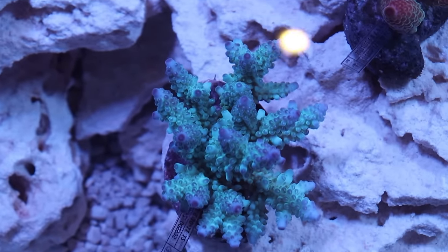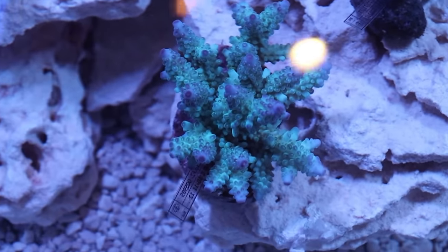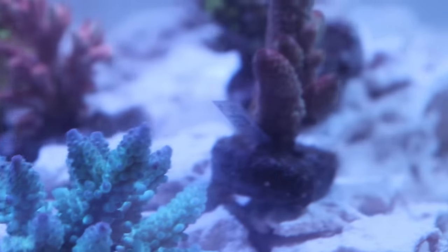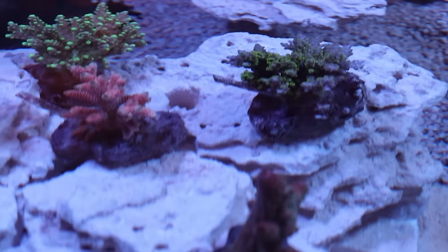Because there's going to be lots of inverts in here and fish and crazy flow, because we have hard corals which need a ton of flow. So how can I keep these without permanently epoxying them? Can I maybe make some bases? Or you guys get creative. Let me know. Give me some ideas.